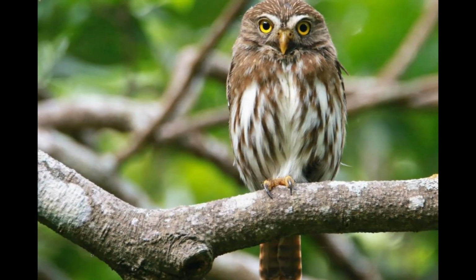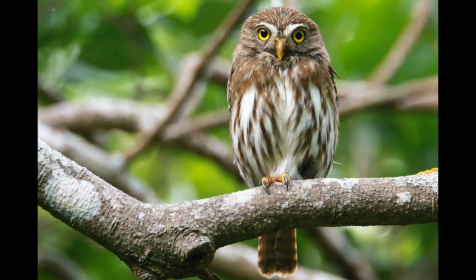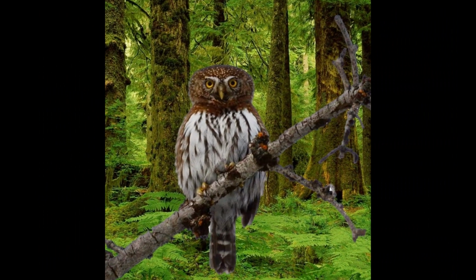While not a primary food source, pygmy owls may opportunistically consume other invertebrates they encounter, such as beetles, moths, and grasshoppers.